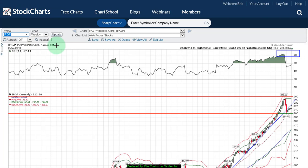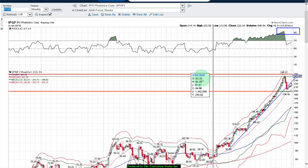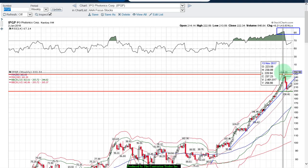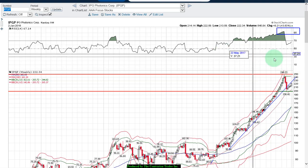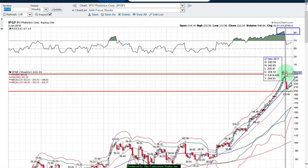IPG Photonics Corp. We had a very serious extreme overbought condition on this weekly chart. We saw a reaction by the stock, and the market sent you a signal here the week of November the 20th with this topping action, where some sellers were moving in, selling strength, and that was your signal from the market that you might want to lighten up, especially when you got a new weekly low after this topping action.